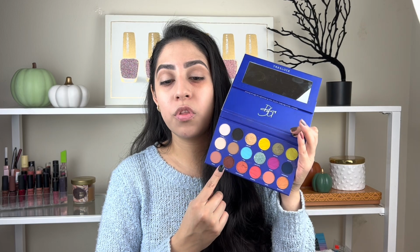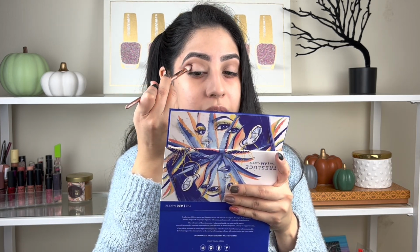Now I'm gonna go with the color Alma, and with another brush I'm going to start taking out that color. We're gonna drag the color outside of the eye, but not too much, just a tiny bit. And it's not gonna be that clean.